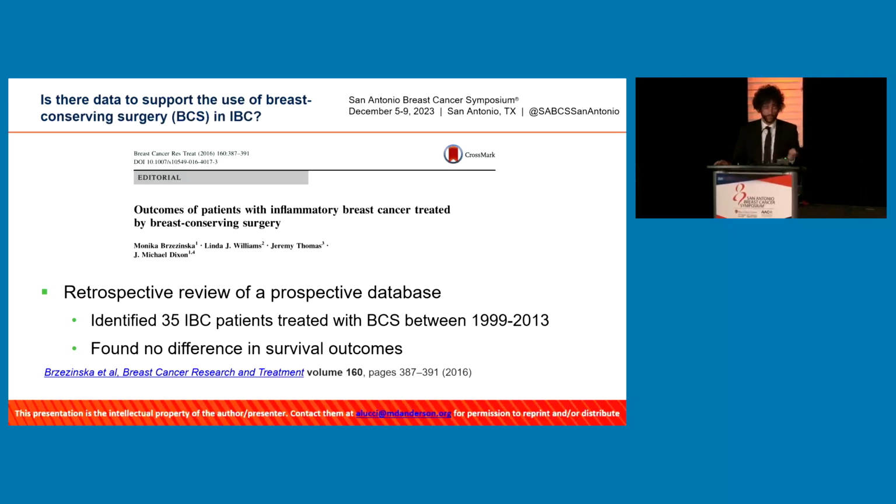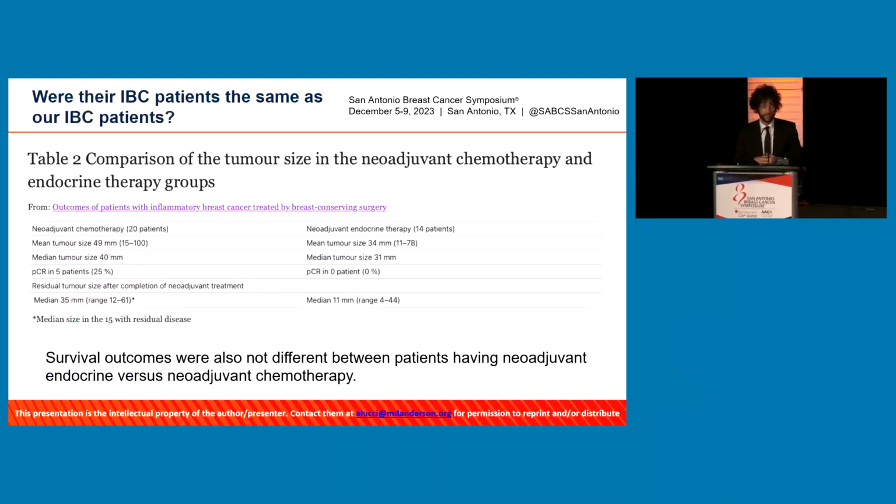But when you really look through that paper carefully, what you see is that these might not be the same IBC patients that we're seeing. In fact, almost half of the patients were treated with neoadjuvant endocrine therapy and had a mean tumor size of 3 centimeters. On the other hand, the ones that received neoadjuvant chemotherapy had a median tumor size of 4 centimeters. We just don't see that. We don't see patients with small localized tumors having inflammatory breast cancer. And the outcomes were the same if the patients got neoadjuvant endocrine or chemotherapy. Again, not really consistent with what we see.